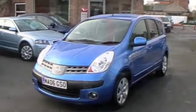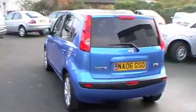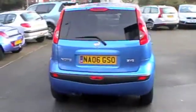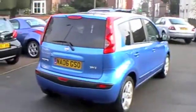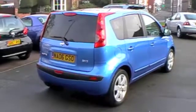Let me show you the back of the car. There we go. It's got the privacy glass in the back as well, alloy wheels. Lovely 5-door, and wait till you see inside. The little tricks this car's got are absolutely superb. Let me show you inside.